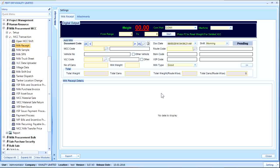The weight displayed at the top gets displayed in the milk weight field on the screen. Now the user can press the double arrow button and the whole data gets displayed in the grid with a unique sample number. The unique sample number denotes the milk of each VLC. As soon as the sample number is generated, the milk sample is physically collected in a tube for the next level of testing, with its sample number marked.